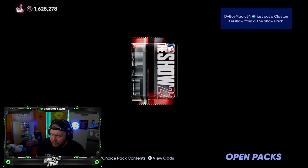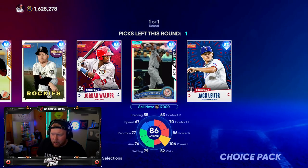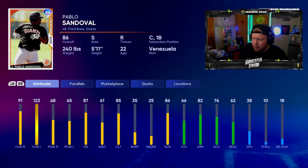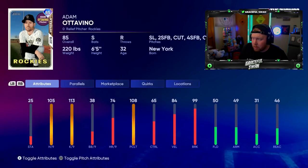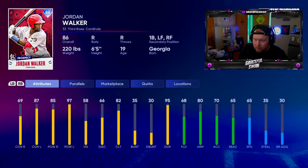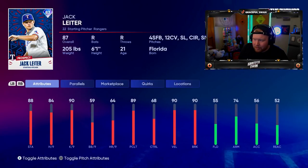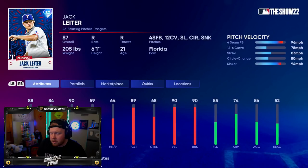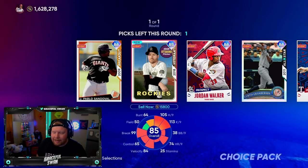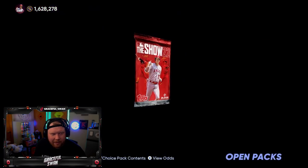Justin Turner. Nice. Okay. I want a big dog pack. We got the base round. Jack Leiter, Curtis Granderson, Jordan Walker, Adam Ottavino, and Pablo Sandoval that can play catcher. Low key, I think this Ottavino is the move. This Jordan Walker's cool. Grandy's nice, but he's an outfielder. You can get a lot of those. Jack Leiter could be nice. I could do a Jack Leiter debut, or I could just lock down a really good reliever. You know, we'll take Otto. Let's get a stud in the pen.